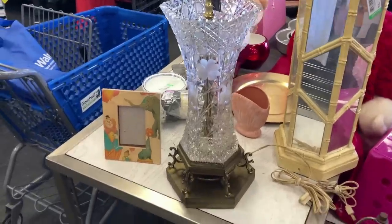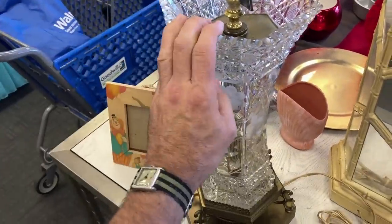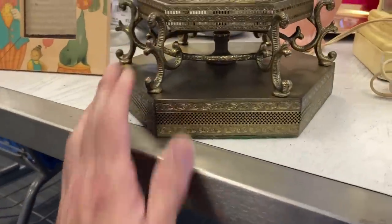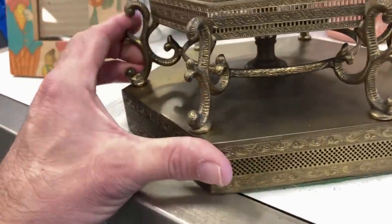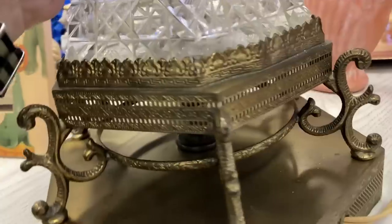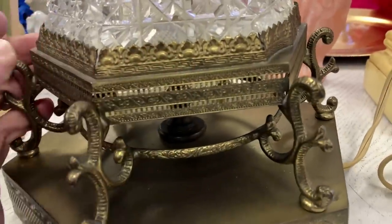My goodness, that is huge. Now, the glass is McKee Innovation, and it's a huge lamp. Look how fancy the base is. I don't think I've seen a lamp with a fancier base. This was probably done sometime in the 1940s. And there's a really bad chip right there. I mean, you really hardly see it.